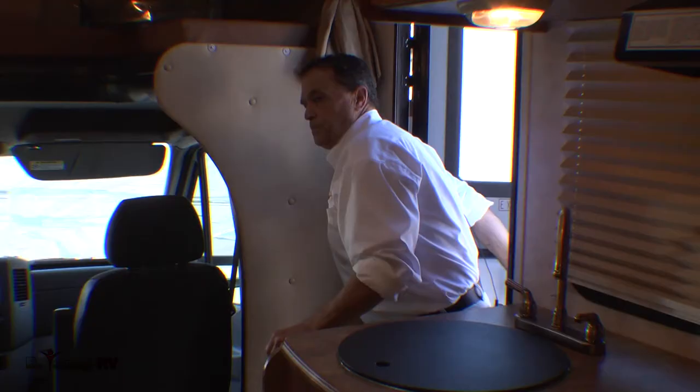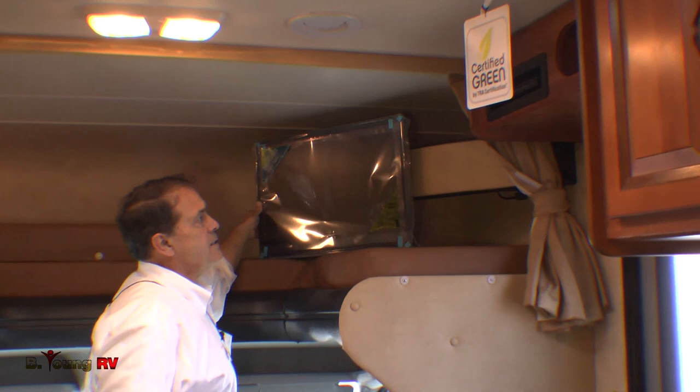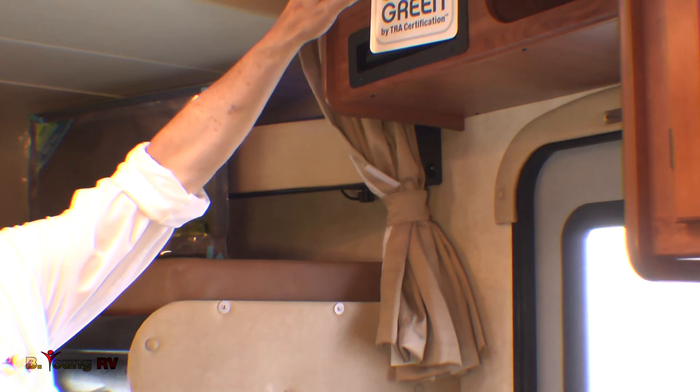All right, well, let's start up here first. Got a nice, beautiful Jensen TV set that folds out here. DVD player, all your connections are tied up here. Digital TV antenna, I do know they work.